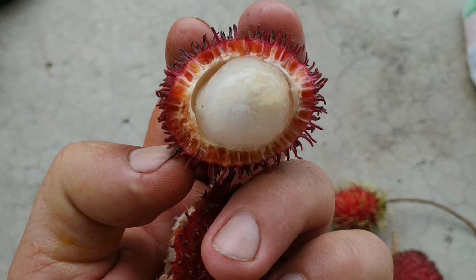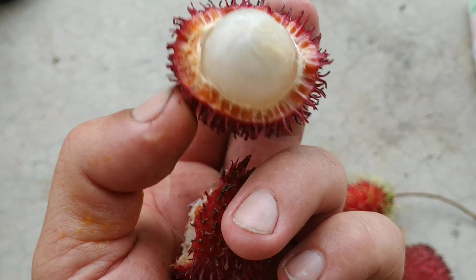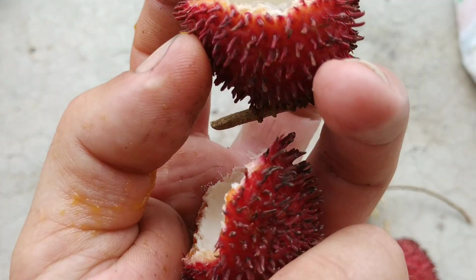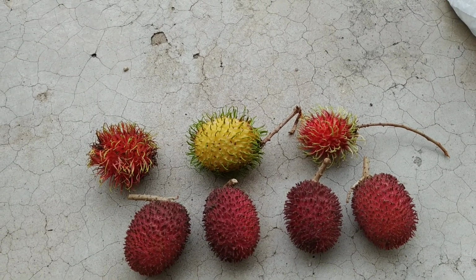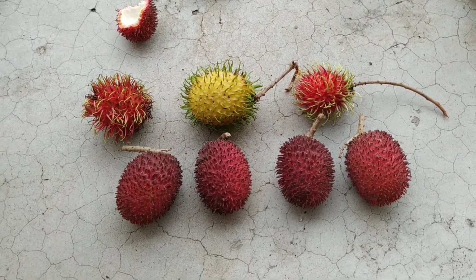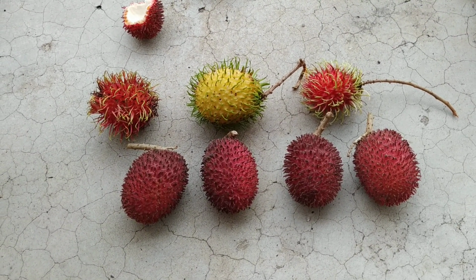Either it could be a hybrid with the pulasan or a hybrid species with the pulasan, or a species closely related to the pulasan. There is some yellow sheen to the flesh and some of the juice has already run out, but it smells good. The flavor is also closer to the pulasan.